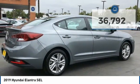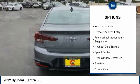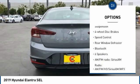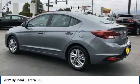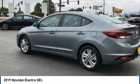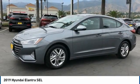Here are some of this vehicle's great options: blind spot monitor, electronic stability control, brake assist, traction control, remote keyless entry, front wheel independent suspension, four-wheel disc brakes, speed control, rear window defroster, Bluetooth. Come take a test drive today.